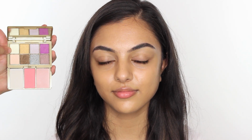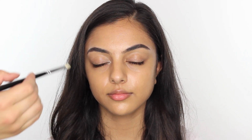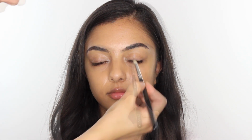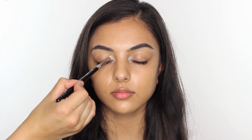But I'm going to start with, I think, the more highlighty shades. So this neutral ice gold, and I'm just going to put that on the inner part of the eye. And I find these blend really, really well and actually last very well as well. I've been trying them out on myself quite a bit recently. And I've had a lot of fun with these products. I think they're really, really good. I'm going to blend that out a little bit into the first part of the inner corner.